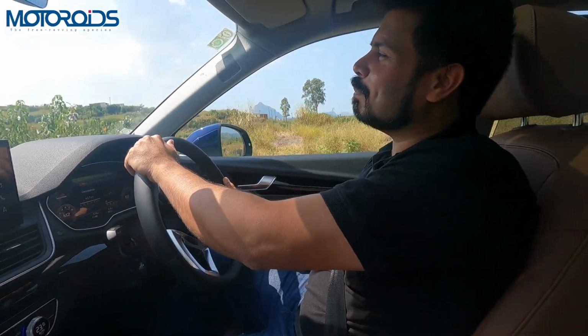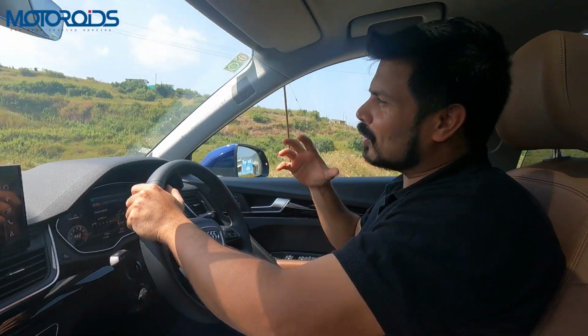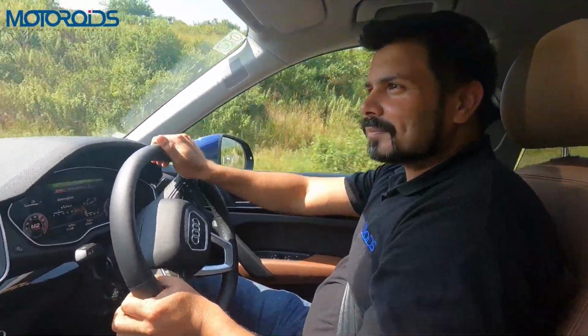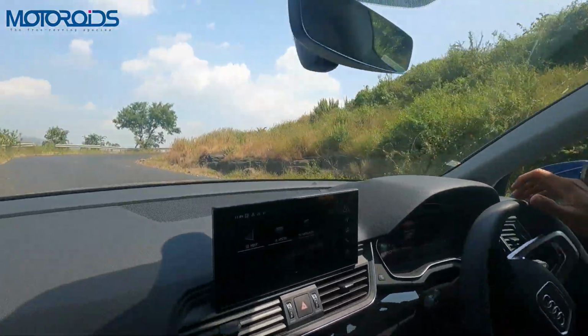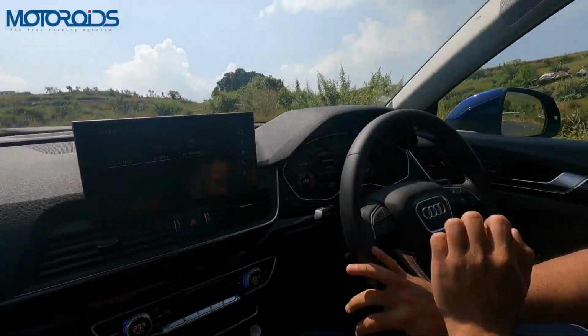The engine also makes a beautiful sound note, and anywhere above 3,500 RPM, you'd really love the sound, the muffled, slightly sporty sound that it emanates. And if you're on a set of bends like this, the Q5 is not going to disappoint you.